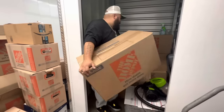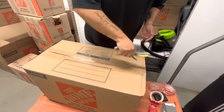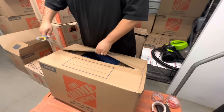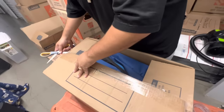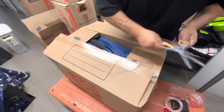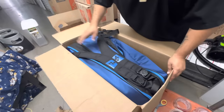We got 4, 5 humongous boxes that I know are not, what was it? Office stuff? What the heck is that? They're not office stuff. I'm happy to see that. And this type of box that the jewelry was in, too. So, let's hope. What is that? It's a bag.